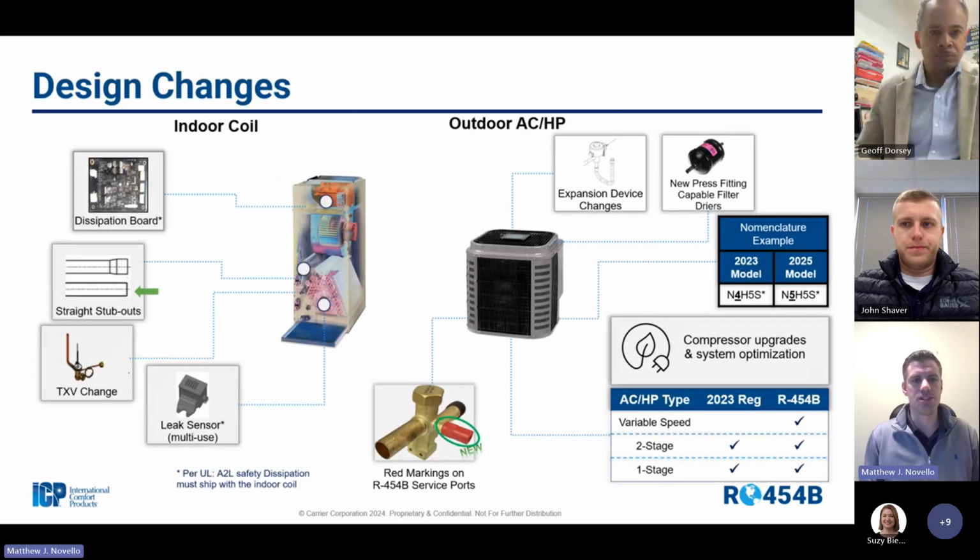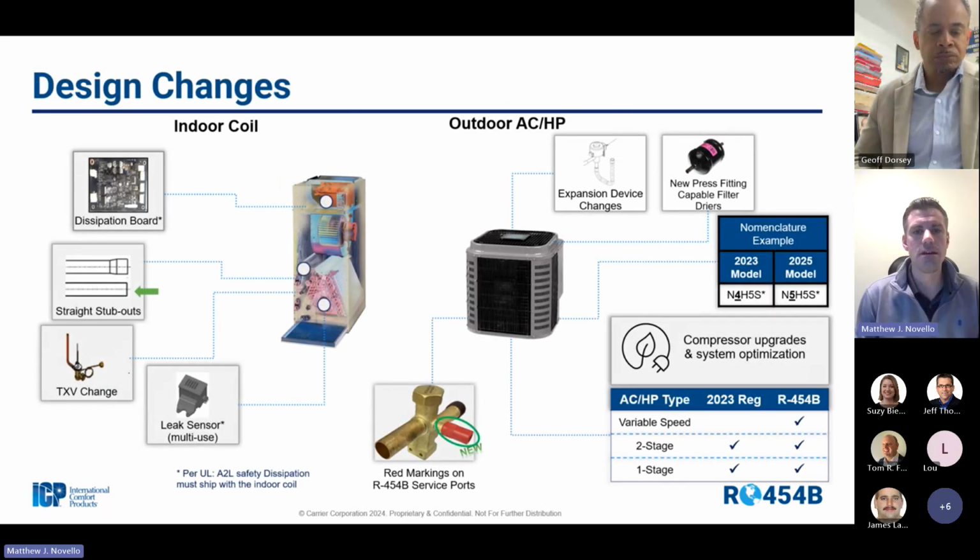Some other design changes that you'll see are straight stub outs on both outdoor units and indoor units. So no more brazing. You can obviously still braze. You can swage your straight stub out, or you can put a coupling on it. But these will come ready to press. The filter dryers will also come ready to press. You're going to have new TXVs, obviously these new leak sensors and all the controls that come with that. Service valves will have red caps on them to mark that they are for 454B.